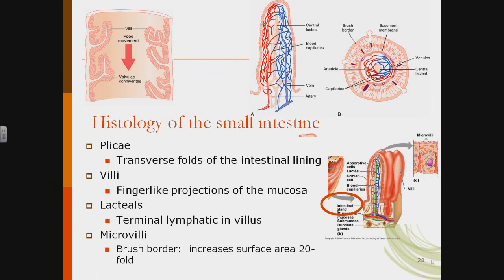Then we have finger-like projections of the cells from the mucosa itself, and this is shown in the middle top picture. And then to the right, bottom right picture, you can see that as well. These are finger-like projections of the actual mucosal layer.